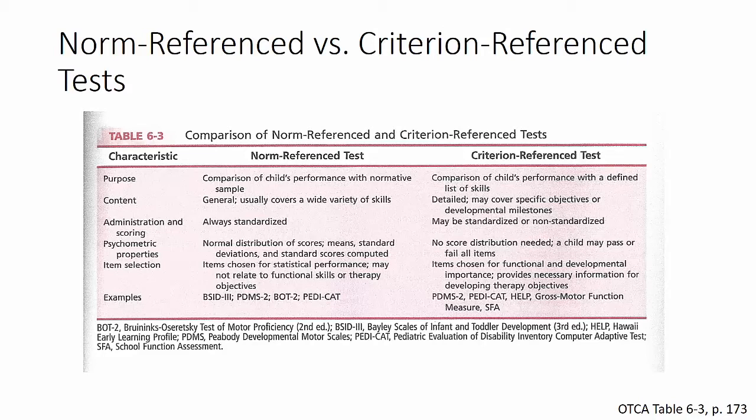So then an implication for you would be, if you're doing this motor assessment, Peabody Developmental Motor Scales, what's your primary objective? Are you looking to see how they compare against a normative sample? Is this child 2 standard deviations below the mean, and so they're eligible for therapy? Or are you just trying to figure out where they're at along the progression in terms of developing skills, where they're at and what comes next, which would be more the criterion referenced.